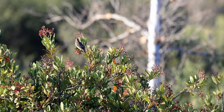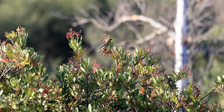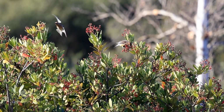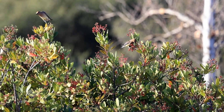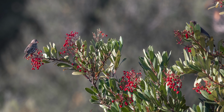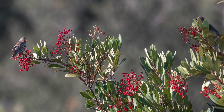While they came in and out of this toyon bush, the toyon bush is covered in red berries. These birds are known, in San Diego anyway, to really enjoy being with this bush and eating the berries out of it. I get this image of a sparrow sharing the same bush with the cedar waxwings. And in this image, you can barely see the cedar waxwing hiding behind a leaf and a branch, but here's a sparrow. And then the magic happened.